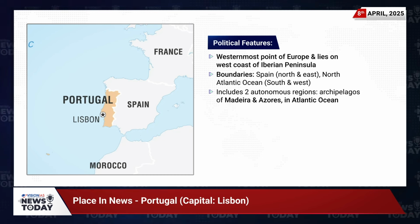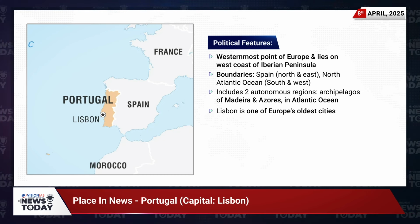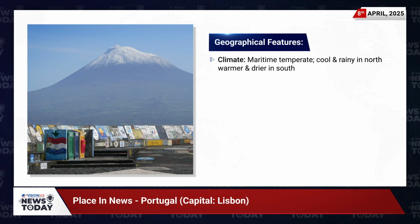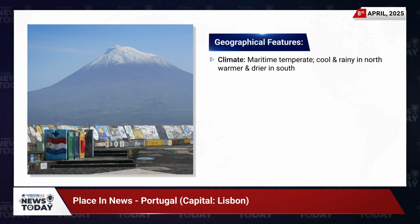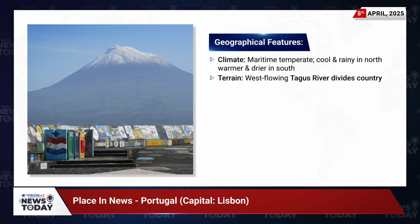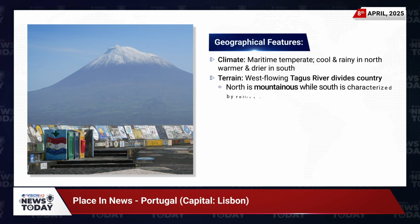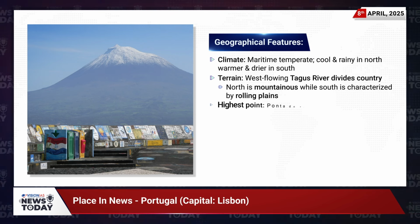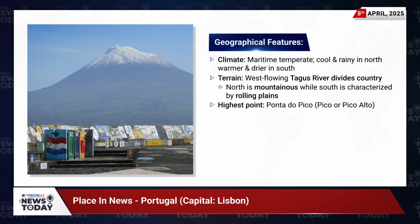Lisbon is one of Europe's oldest cities. Geographically, Portugal has a maritime temperate climate with cool, rainy conditions in the north and warmer, drier weather in the south. The Tagus River, flowing westward, divides the nation. Mountains dominate the north, while the south features rolling plains. The highest point in Portugal is Ponta do Pico, also known as Pico Alto.